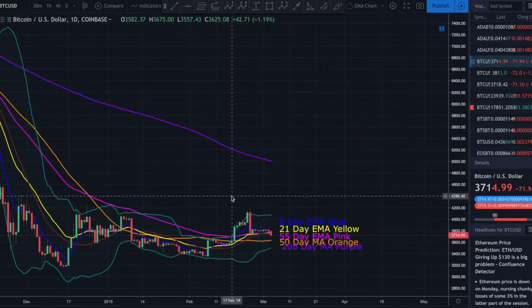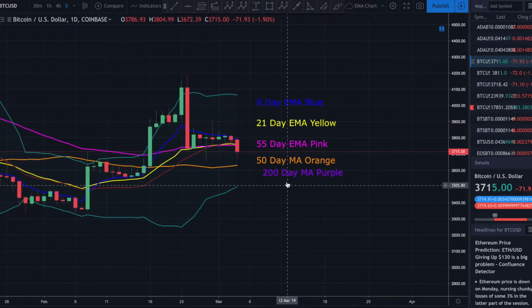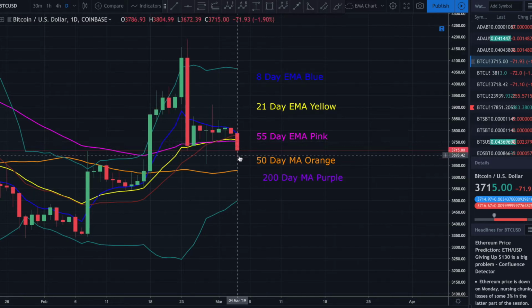If we come over here and look at the daily chart, guys, we can see that it did break below that 21-day EMA on the daily chart. I always tell you, on the daily chart this 21-day EMA is a very good indicator of short-term momentum. And the fact that this daily candle is now breaking down below the 21-day EMA, if this candle does close below it, in my opinion, that's going to be a very bearish sign.